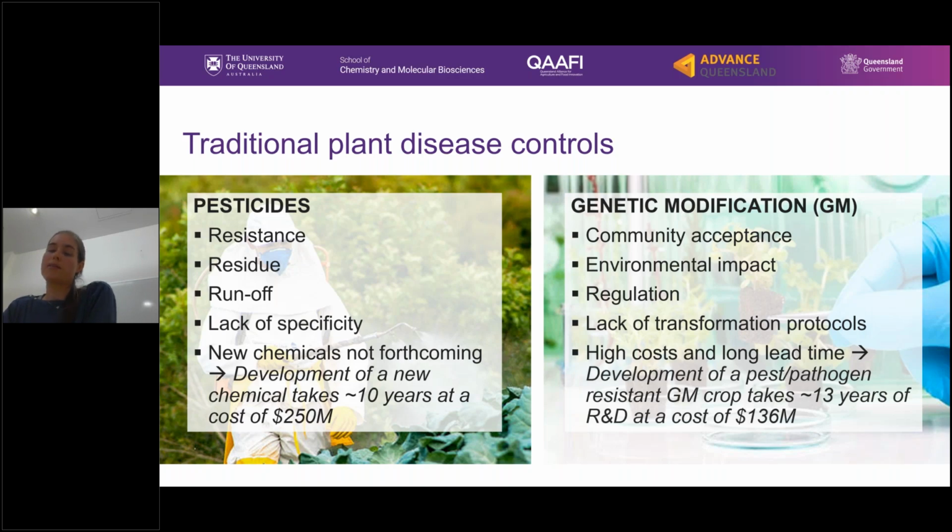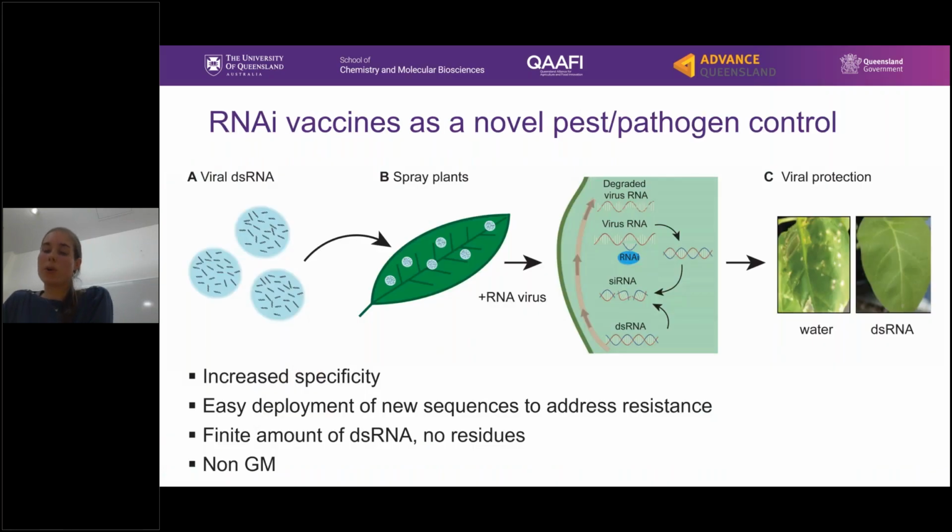So to develop a pest or pathogen resistant GM crop, it takes about 13 years of research and development at a cost of $136 million. And these approaches aren't really applicable to controlling diseases such as Myrtle Rust in natural environments. So we've been working on a new technology, which is known as RNA interference vaccines, or RNAi vaccines, also known as RNA biopesticides, to control pests and pathogens.